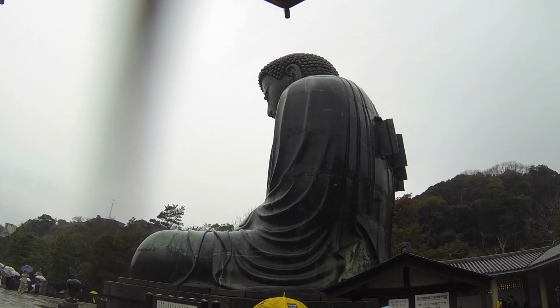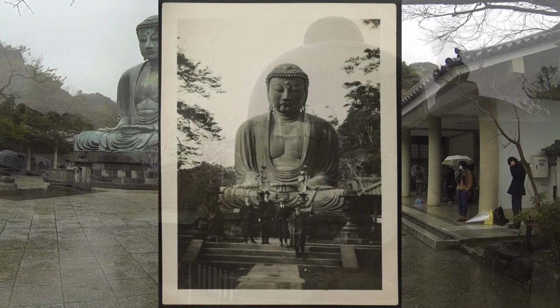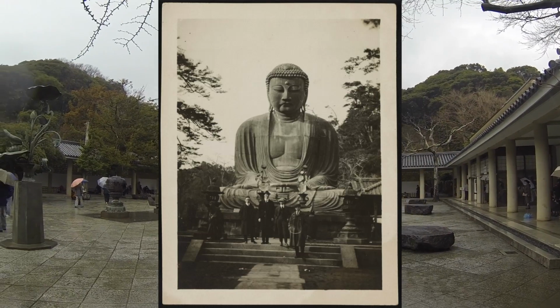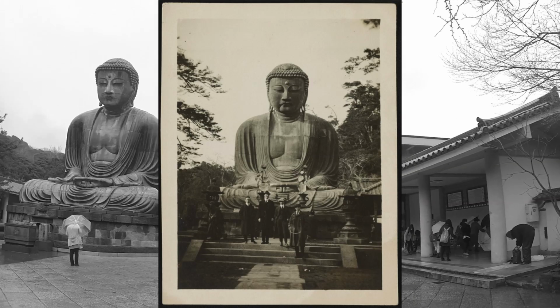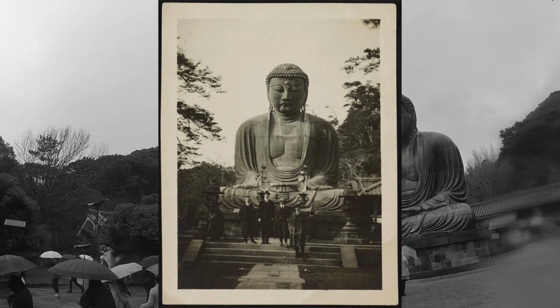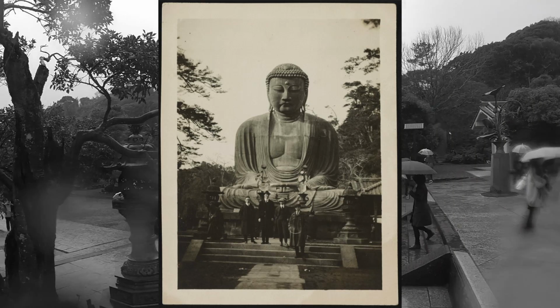I first became aware of this statue when I was about 6 years old, looking at my grandfather's old National Geographic magazines from the 1920s and 1930s. That's when I saw old black and white photographs of the Daibutsu. What really grabbed my six-year-old imagination was a picture of people going inside it. Oh man, I really wanted to do that.